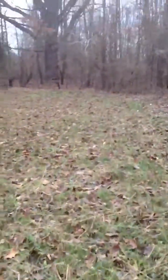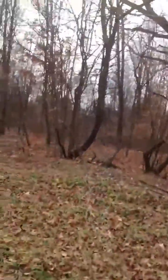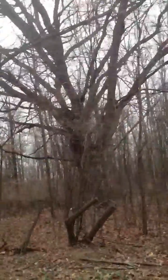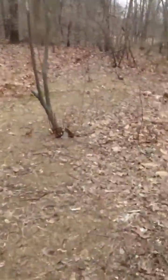We don't put corn over there, only in the early season, because in the rut they like to stay in the woods around here. There's a lot of doves. Right up from that tree is the other stand. There's still some corn down over here, maybe a little bit. But this is where I mainly hunt early season, like September, October, November.